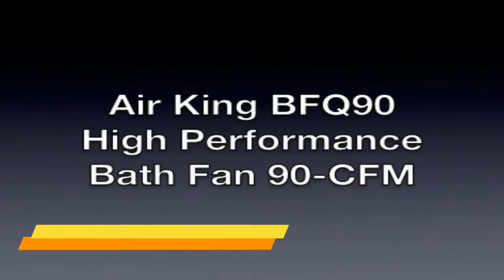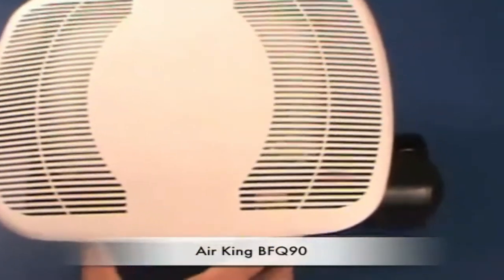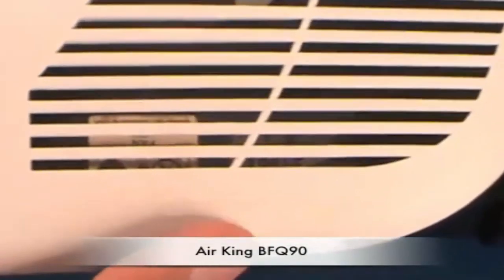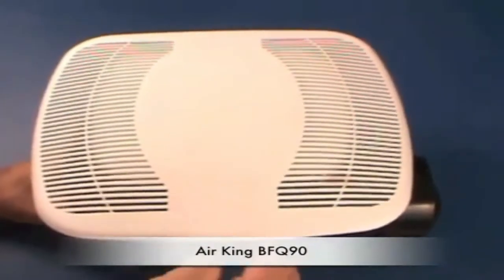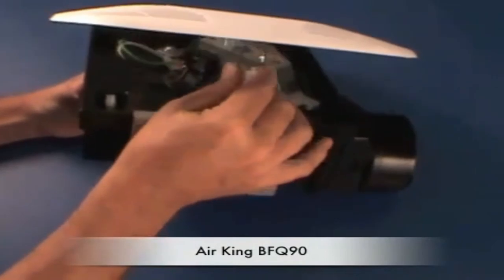This is a review of the Air King BFQ90. This is a very high-performance bath fan. Puts out 90 CFM at 2.5 sones, which is a very low sound level. It's made by Air King, obviously. Comes with a large 10-inch by 10-inch grill, and then the torsion bars hold it on, torsion springs, which are right there underneath. So they quickly disconnect.